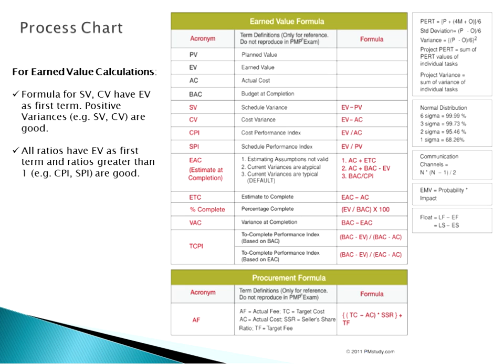Sometimes these can get confusing depending on how they ask the questions. They do have trick questions. So if you don't understand the formulas very well, you can get a little caught up and miss some of the questions during the exam. All the ratios have earned value as the first term, which means it's always at the beginning of the formula. And the ratios that are greater than 1, such as the CPI or the SPI, are good. Anything below 1 is considered bad.